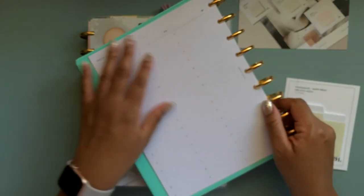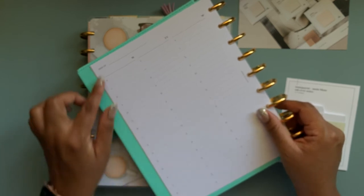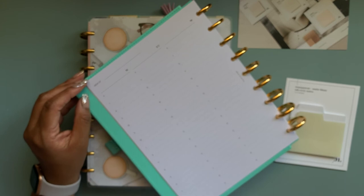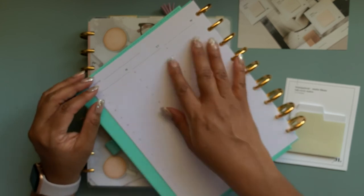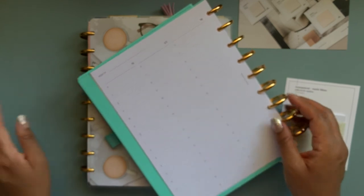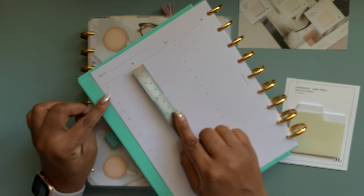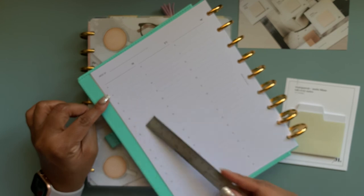One of the things I mentioned about the weekly hourly that I'm using currently is that if you don't write small, it might not be enough space to write in what you need to write in. But notice that with these, you still get a half hour. The line is on the hour.